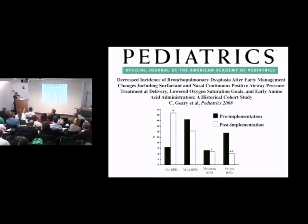Okay, so who uses nitric oxide in term babies? Yes. What is the dose? 20? You start with 20 and then you go down? Okay. Who uses inhaled nitric oxide in preterm babies? Okay. So is anyone using it with the indication of decreasing BPD? No? It's when they have severe respiratory failure? Okay. What is the dose? 20. And then you go down like in term babies.